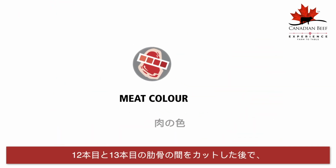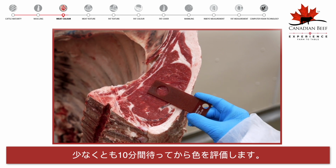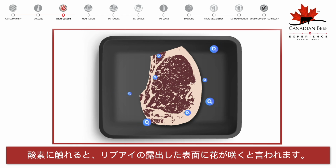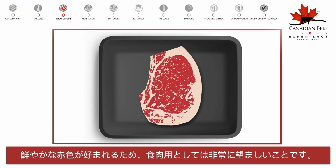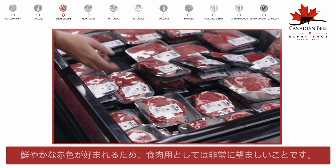The color is assessed after waiting for at least 10 minutes following cutting, or ribbing, between the 12th and 13th ribs. When oxygen is present, the exposed surface of the ribeye is said to bloom. A bright red color is required and is highly desirable in the meat case.